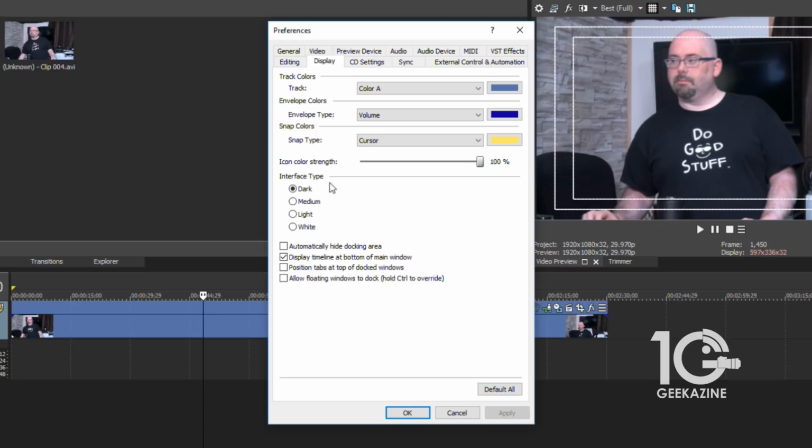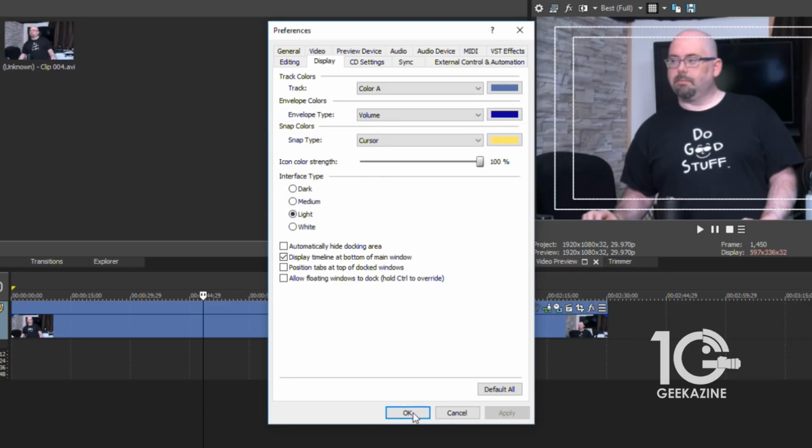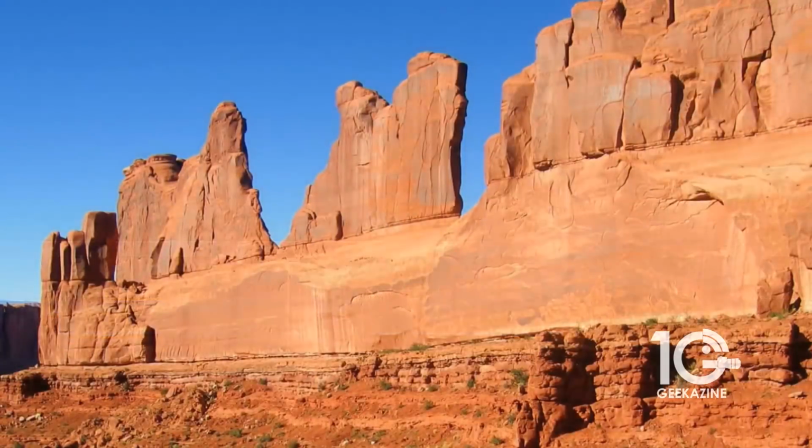And you know, with 14, you had that grayish looking background to do all your editing. Now you can use a dark theme, you can use the medium theme, you can use the light theme, or you can use the white theme. So basically, you choose your theme, you hit OK. We'll go to light really quick. And then we'll hit apply, and it'll say you'll have to shut down and restart Vegas. So we'll say yes, and I'll say okay, and then I'll close this out.